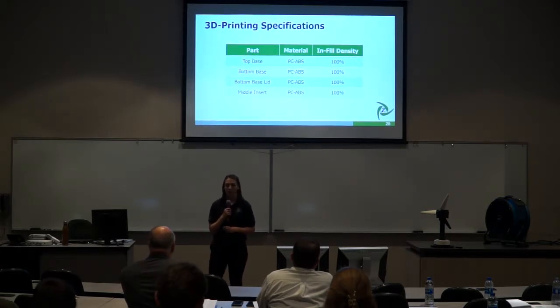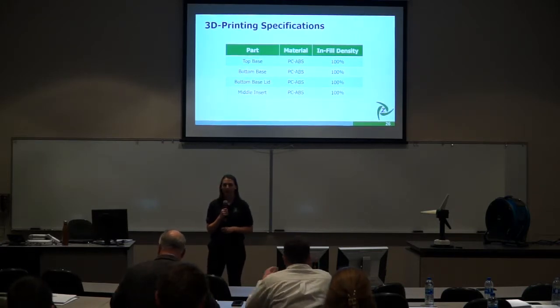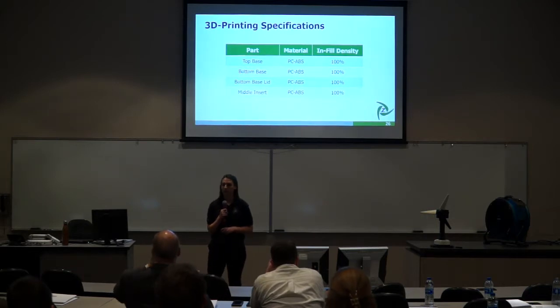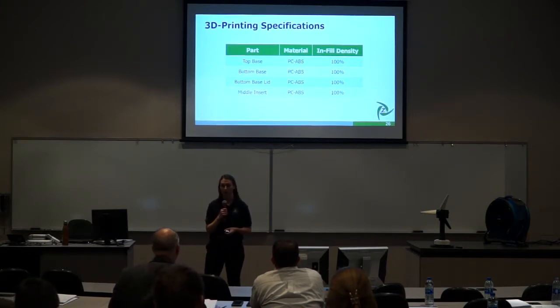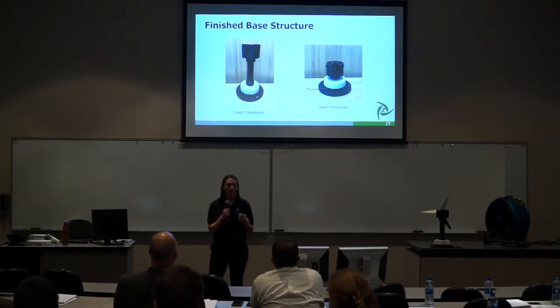All four of these pieces were 3D printed using the F370 printer in the rapid prototyping lab here at MRA. They were all printed using polycarbonate ABS, or PC-ABS, which is a composite plastic. They were all printed using 100% infill density because the structure must support all other components of the turbine. This is the finished orientations of the base structure in both the Hot and Vought.